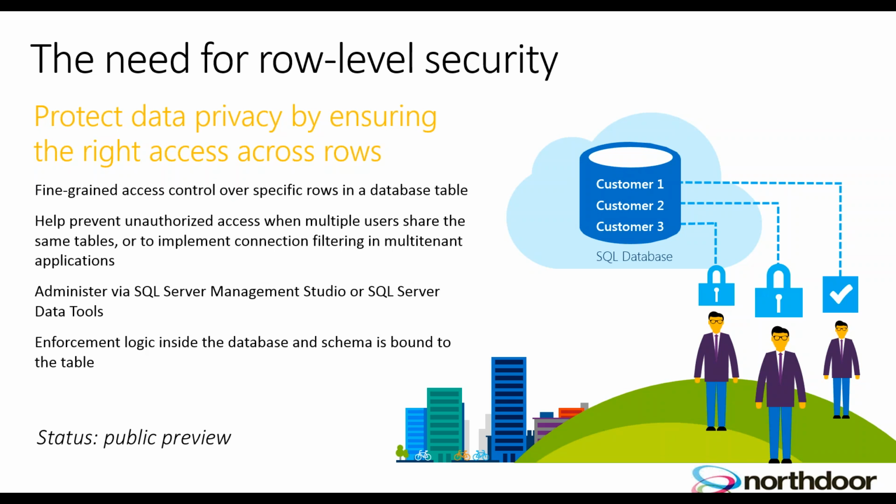But let's say today you actually have separate databases for each of your clients because you wanted to put different security models in place. Now think about it as having one central database with your client data only stored once, but now you can control who sees what data, who updates what data, purely because you can now put this row level security in place. But there's more.